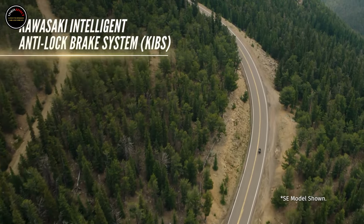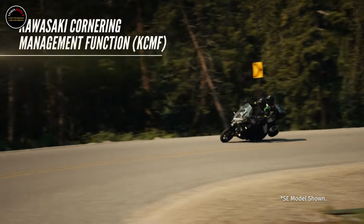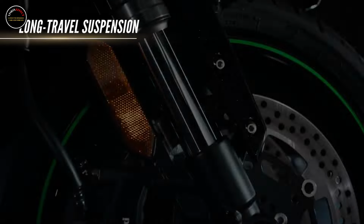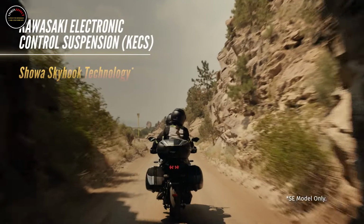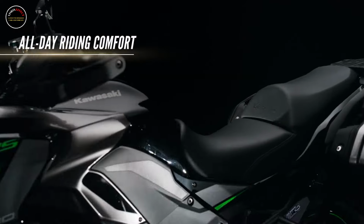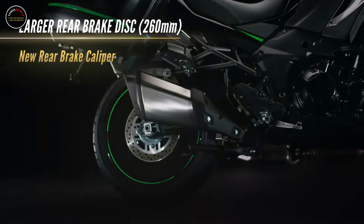We should also mention the serial USB-C port. To this we must add the connectivity-enabled TFT color display, heated grips, dual-direction quickshifter and ditch lights that already come standard in the S version. The Kawasaki Versys 1100 SE is different because it has Showa skyhook electronic suspension applied to the front fork and the rear shock absorber, which acts in real time on the configuration to maintain the stability of the setup.